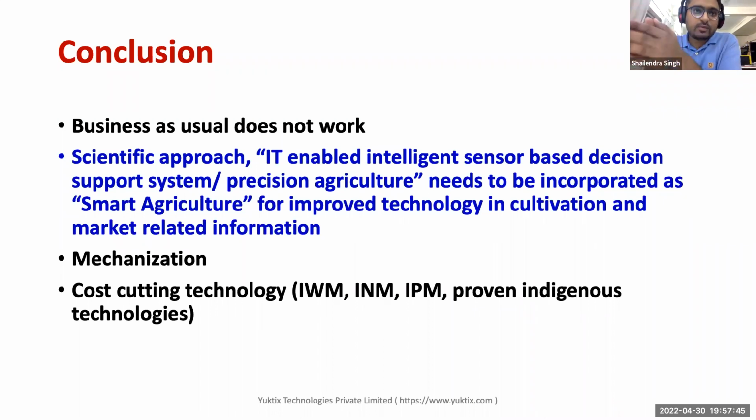So yes, you have to use it, as sir said very clearly, use water per drop. You have to utilize every drop of water. People can say, okay, we have a sufficient amount of water. Yes, water is there, but we are not going to leave sufficient water for our future generations. That is true. So business as usual doesn't work. A scientific approach is definitely the need of the hour.